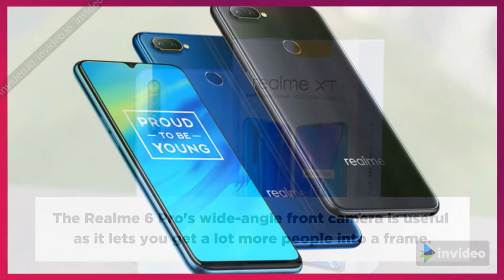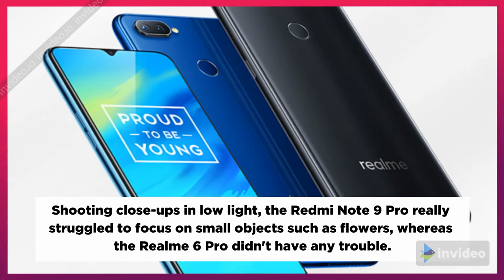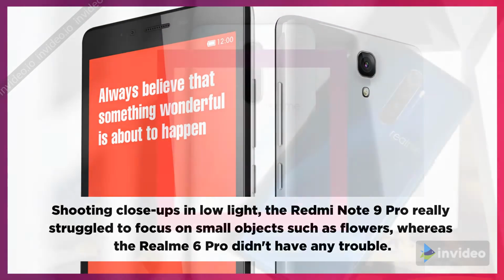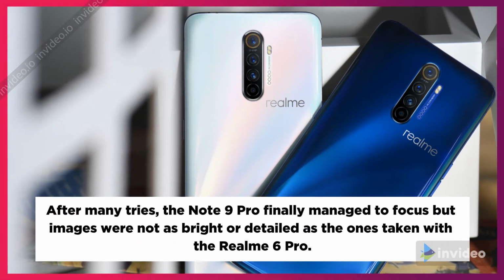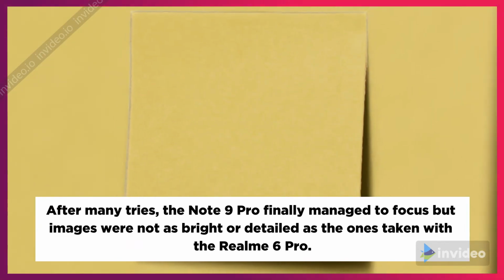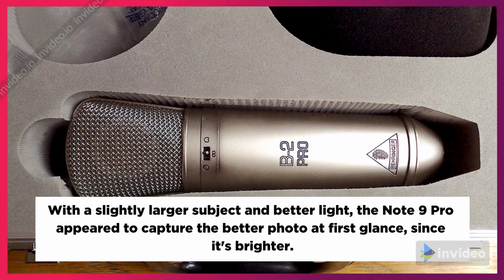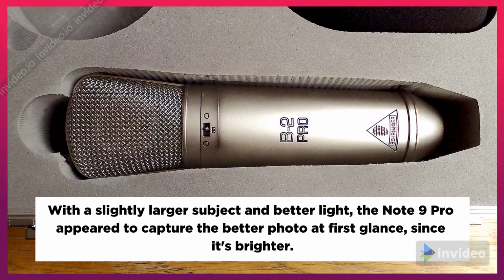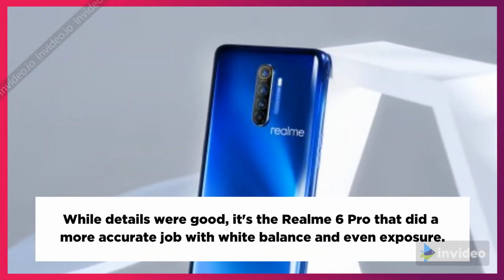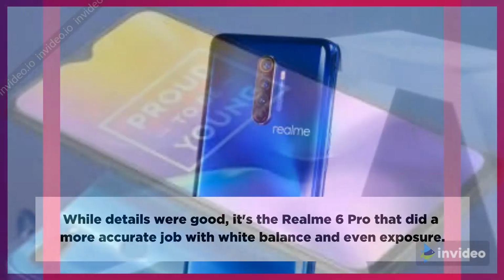Shooting close-ups in low light, the Redmi Note 9 Pro really struggled to focus on small objects such as flowers, whereas the Realme 6 Pro didn't have any trouble. After many tries, the Note 9 Pro finally managed to focus, but images were not as bright or detailed as the ones taken with the Realme 6 Pro. With a slightly larger subject and better light, the Note 9 Pro appeared to capture the better photo at first glance, since it's brighter. While details were good, it's the Realme 6 Pro that did a more accurate job with white balance and even exposure.